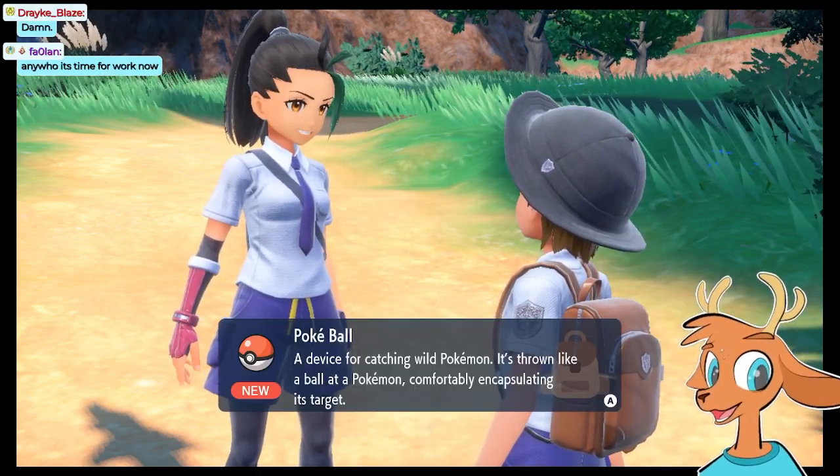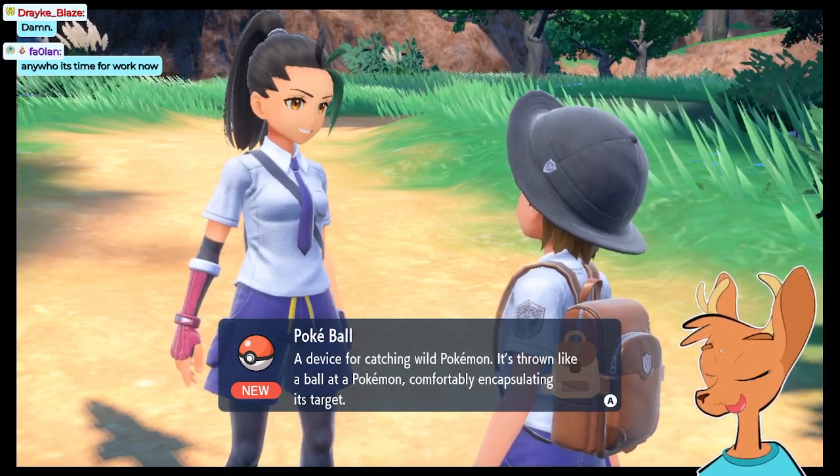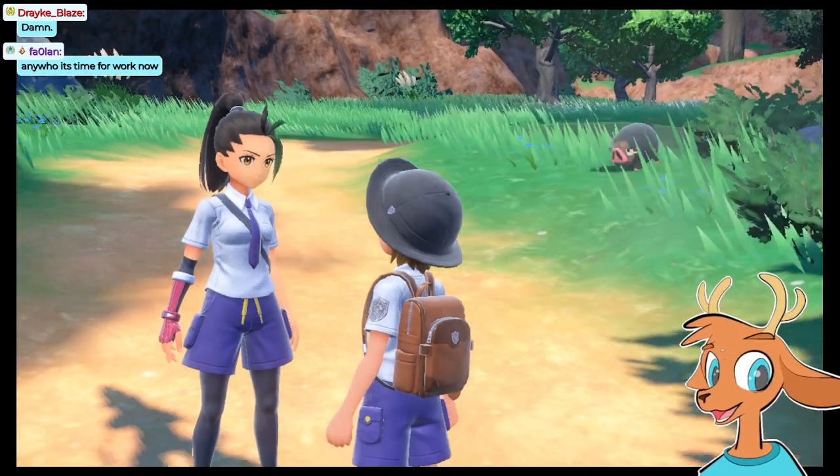Pokeball, device for catching wild Pokemon. It's thrown like a ball at a Pokemon. Hence the name, comfortably encapsulating its target.